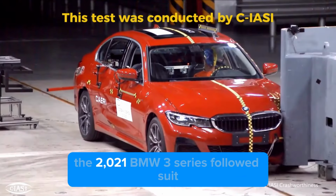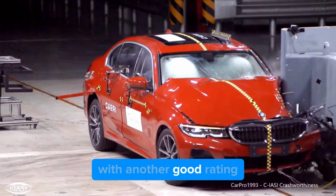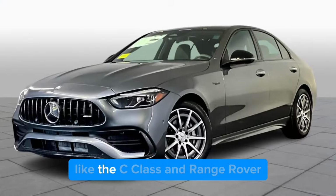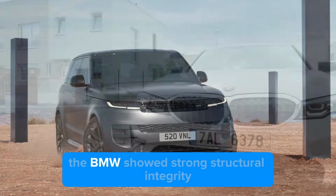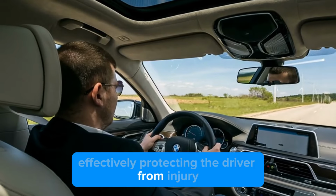The 2021 BMW 3 Series followed suit with another good rating, performing well in the small overlap test. Like the C-Class and Range Rover, the BMW showed strong structural integrity, effectively protecting the driver from injury.